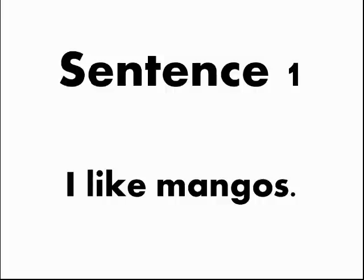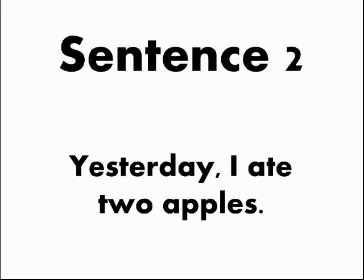Sentence 1. I like mangoes. First word, I. Second word, like, L-I-K-E. Third word, mangoes, M-A-N-G-O-E-S, period. Make sure you have a capital letter and a period to make sure it's a sentence.